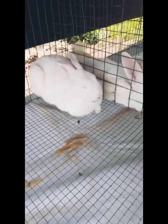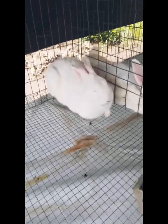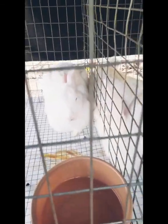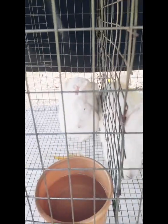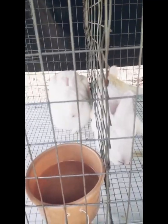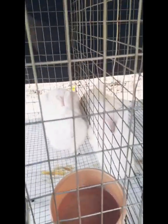The next foundation stock I'm going to be getting are actually going to be Hylas. So the plan is to be able to breed pure New Zealands, because they make good mothers and they give birth to a high litter size, according to what I've read. So the plan is to breed them with the Hylas. So I'm going to cross them.